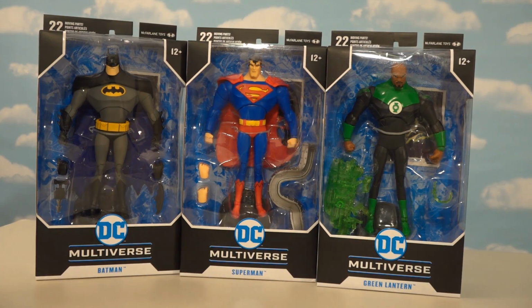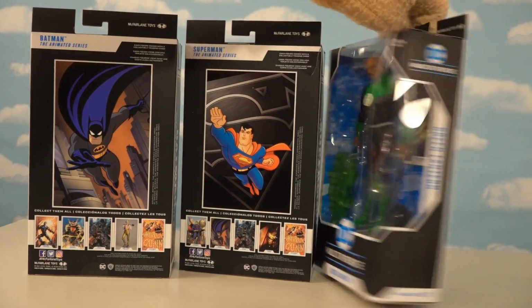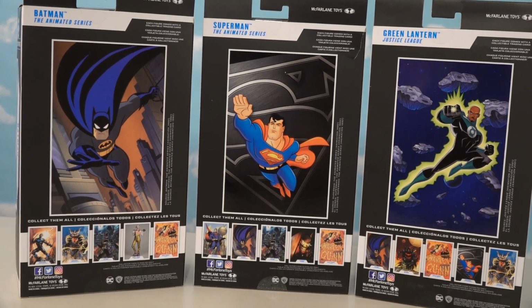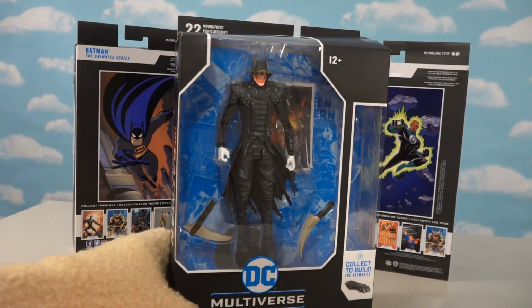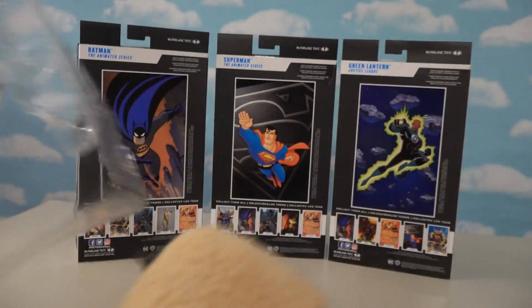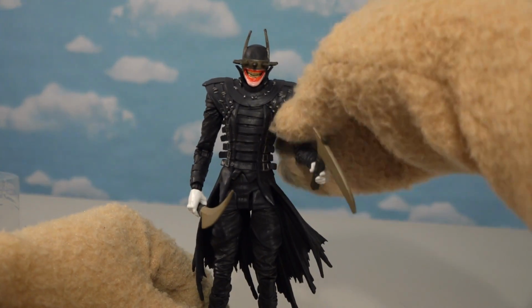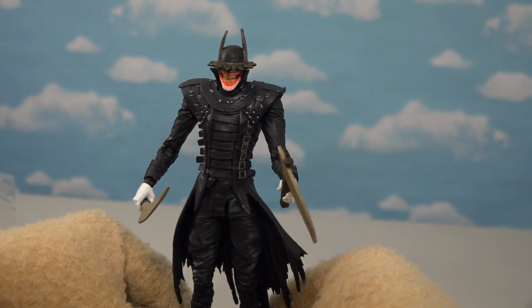Okay, next up are all the figures from the animated series line, because we've got Batman, Superman, and of course, Green Lantern from the Justice League cartoon. But I'm gonna go ahead and open those up in a later video, because right now, I'm gonna open up this guy right here, which is the Batman Who Laughs from the Multiverse line. And even though we don't get a Joker in this lineup, this one is just as good because he's the breakout character from the whole Batman Metals comic book series.